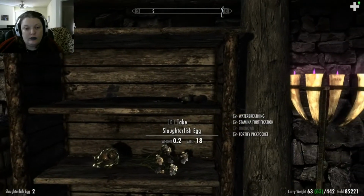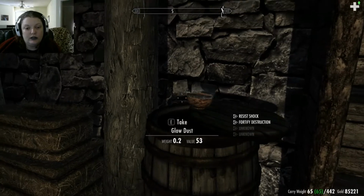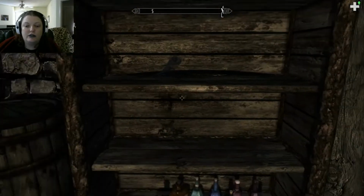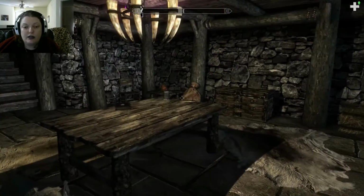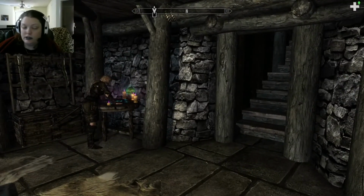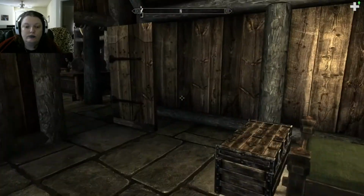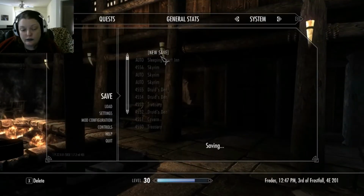I haven't picked up all of her alchemy supplies yet? Or has it been so long that they respawned? It's possible that it's just been so long. They're back. I'm pretty certain I picked up all of her supplies the first time. Maybe not. I don't know. Let's go. Alright, so we have to go to Solitude.